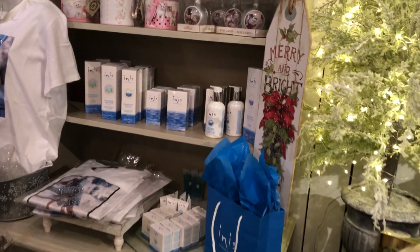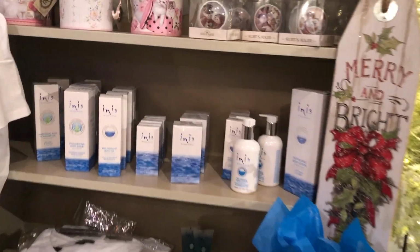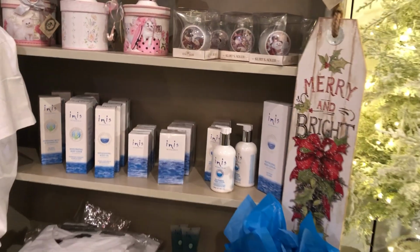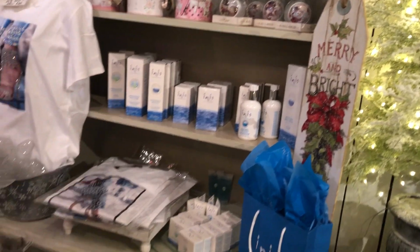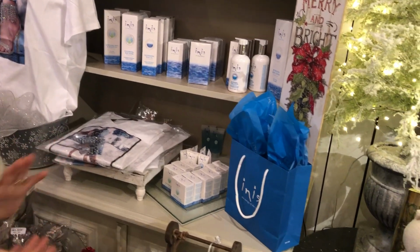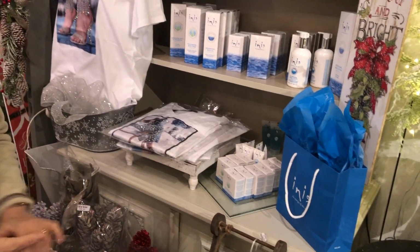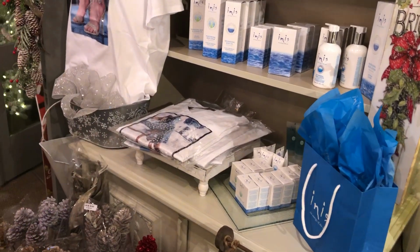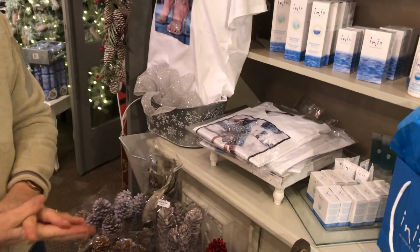And Innis, don't forget when you're doing your stocking stuffers, Innis is so fantastic. And we've got the body scrub, the body lotions, the hand creams, the soaps, and they make perfect gifts, and they're not bad to keep for yourself too.